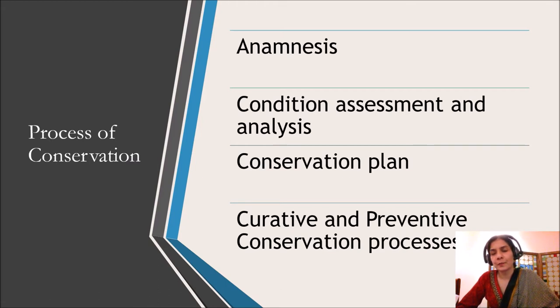Now this is called anamnesis. And then we try to see the present condition of the object. So this is called condition assessment. In this, we also have to do some analysis. I'll talk about it in further slides. And then after doing the condition assessment and diagnosis with analysis, we prepare a conservation plan, which we follow in our actual curative and preventive conservation processes.